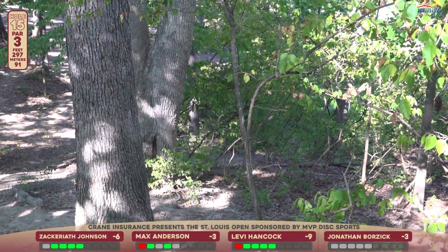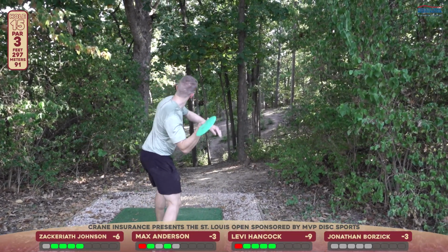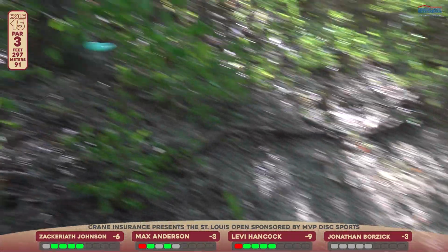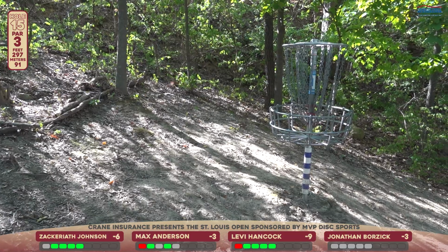And this is a tough shot. Yeah, this is danger going high. You see Levi gets kicked back a couple times now. He's at the bottom of the hill as well. Forehand from Max. Man, that one branch in the middle, but a perfect shot still. Wow. That's spectacular. That hit the line perfectly.